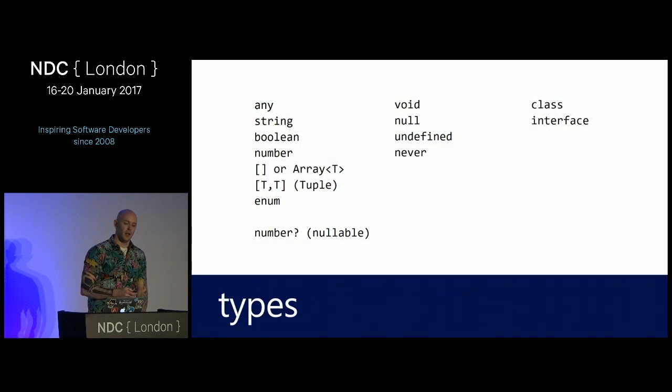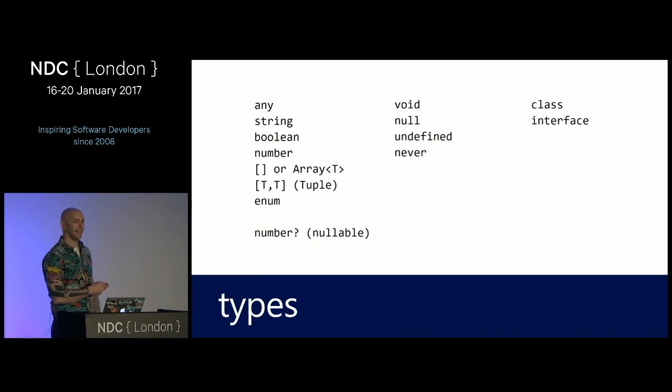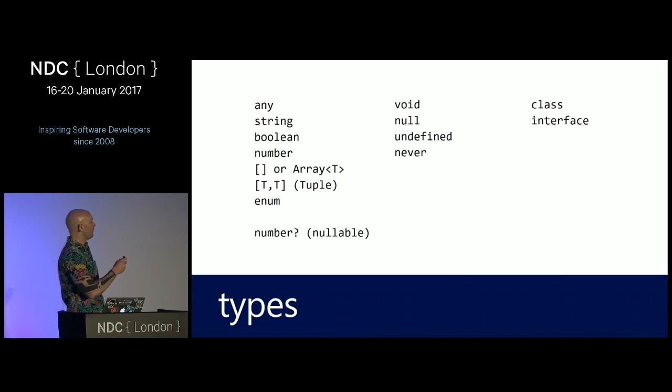So, first of all, the types that we've got. Pretty much what we'd expect to have. The only thing on the left column there that we don't know is any. That's not available in C#. Any means, JavaScript variable. You can do whatever you want. I don't care. Put things in it. Take things away. You can literally delete properties on it if you want to and things like that. String, fine. Boolean, fine. Number, yeah, there's nothing like integers and things like that. Int 16 and int 32 and int 64, there's a number. That's it. JavaScript only has floats.